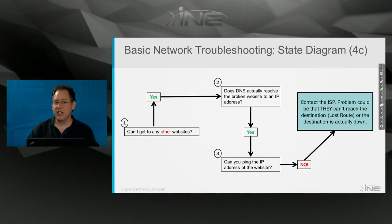Could be the problem that the destination's actually down. The server itself crashed. That happens sometimes, especially on really popular web servers. A lot of times, for example, if you're trying to go to Gmail, if there's a whole bunch of people going to Gmail at the exact same time, it could just overwhelm the server that's responsible for Gmail, and that server might crash. And so there's going to be some temporary downtime right there. But you at home, do you know which of these issues it is? Nope. You have no way of knowing. But the fact that you are able to resolve DNS to IP means it's not your problem. It's the ISP's problem.